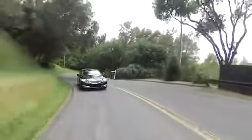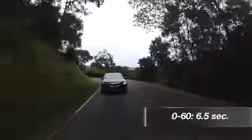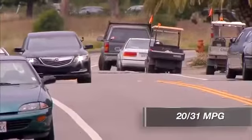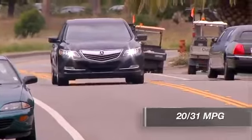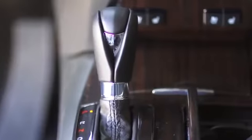Gets this roughly 3,900-pound car up to 60 in a pretty sprightly 6.5 seconds while delivering 20/31 mpg. Not bad. The transmission is hardly a star, though. It's a 6-speed automatic. That's garden variety stuff these days.